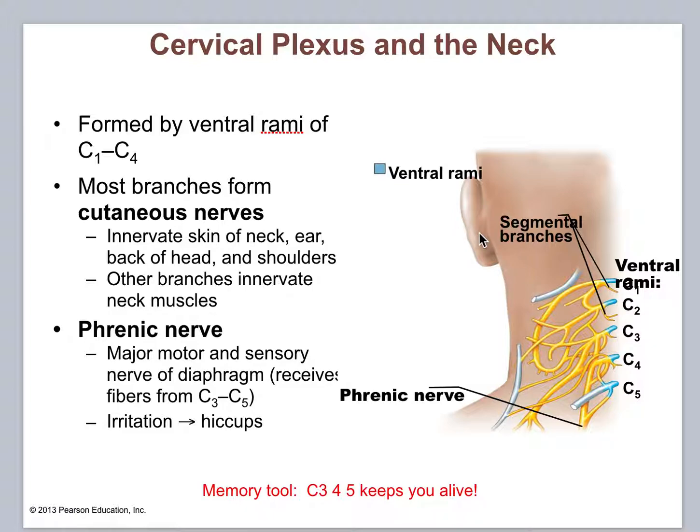Let's look at the different plexuses. The cervical plexus. The major nerve of the cervical plexus, or the nerve that you need to remember from the cervical plexus, is the phrenic nerve. That comes from C3, C4, and C5. That means the C3, C4, C5 spinal nerves come together to form the phrenic nerve. Remember, C3, 4, 5 keeps you alive. The phrenic nerve innervates the diaphragm, and this is what lets you breathe.